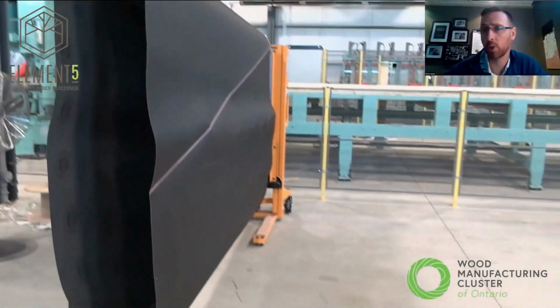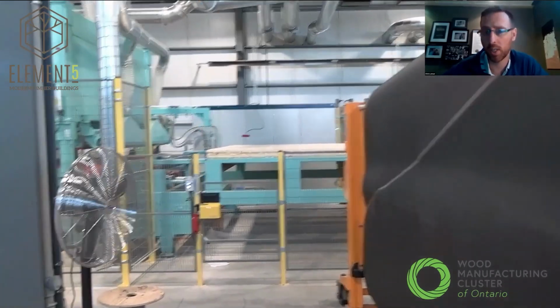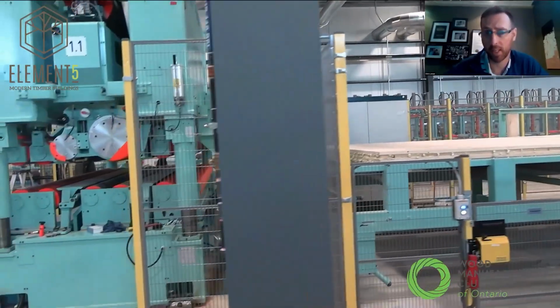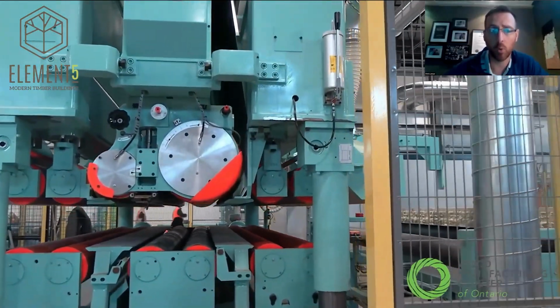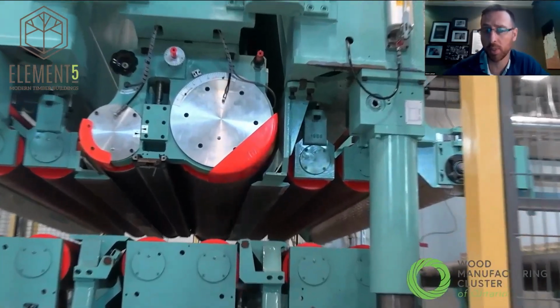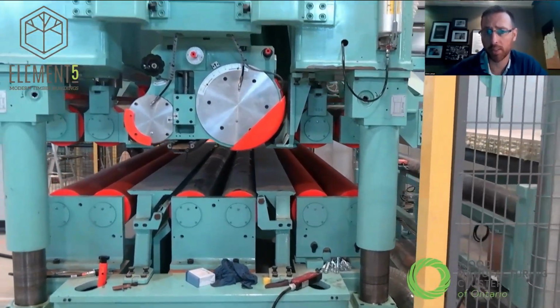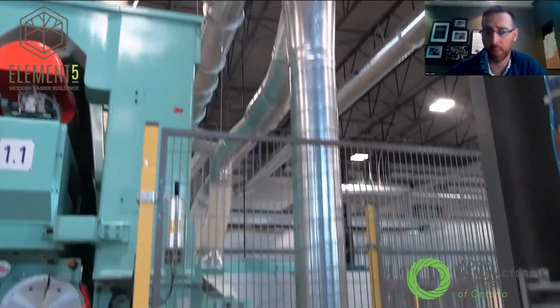So that's one of our sanding belts that's about to go in. We change our sanding belts on a regular interval. We use anywhere from an 80 to 100 grit belt. Everything again tied into our dust collector. The opening on the sander can be as high as 380 millimeters, and we can sand as wide as 3.2 meters in a single pass.